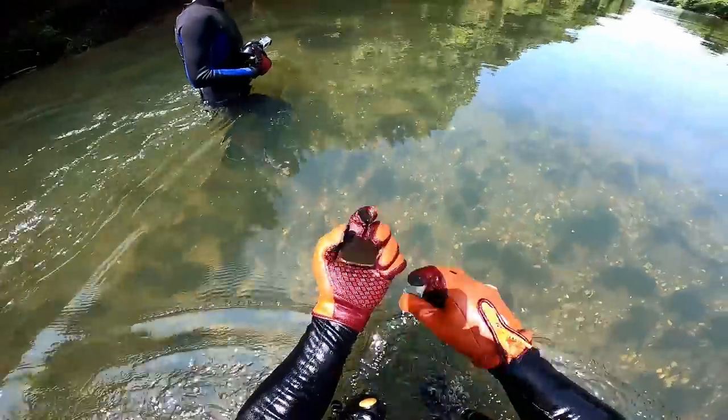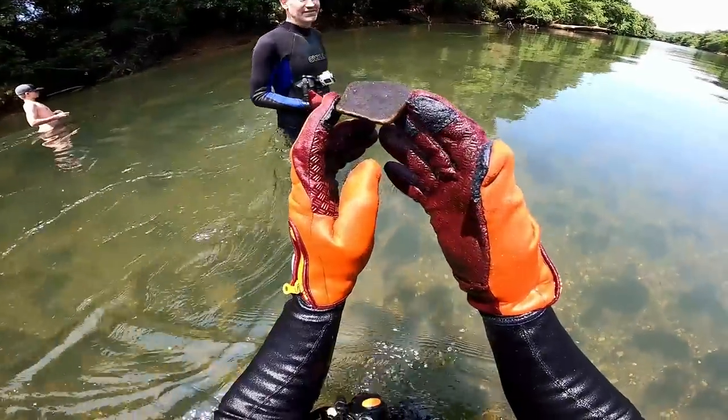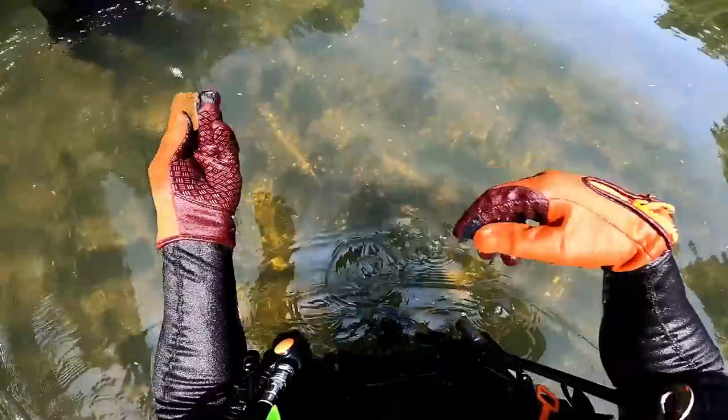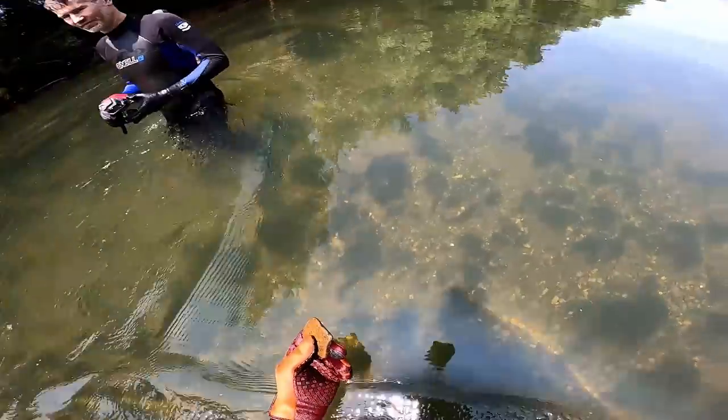Might be a piece of pottery. I can't tell. It's got a little curve to it. I'm gonna go out on a limb and say that's pottery. I mean, it doesn't have the... I don't know. That's iffy. That's an iffy piece. We'll get the professionals on the web to tell us.